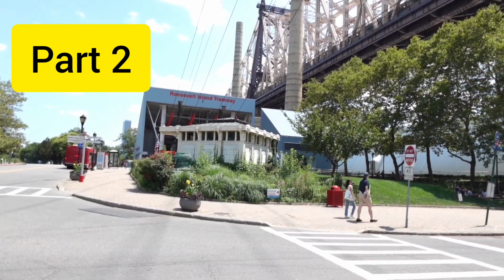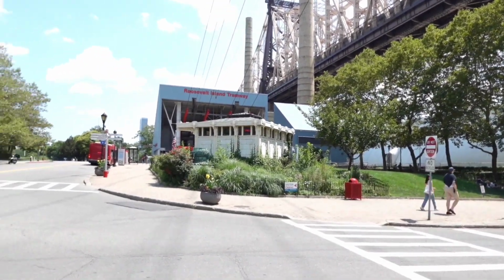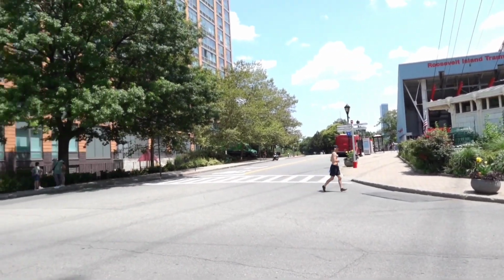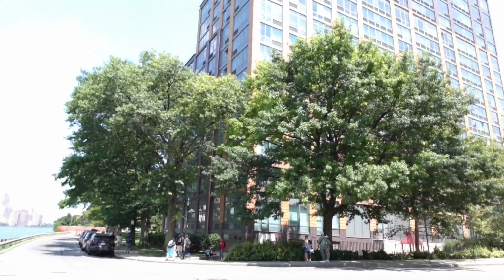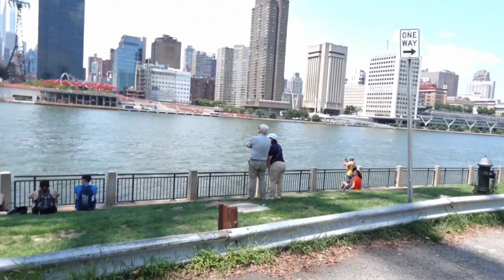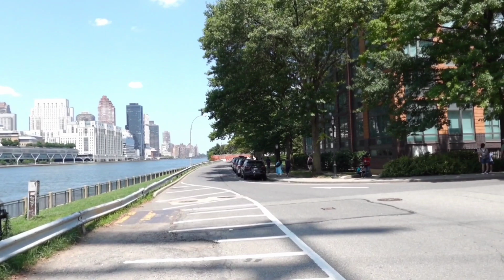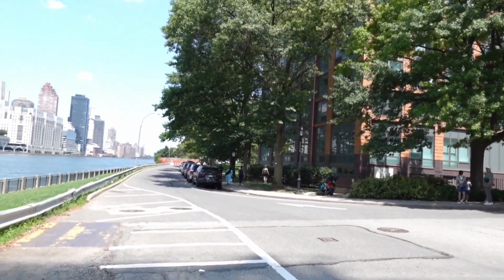That's where you take the tram again. That's the shuttle bus. Queens on that side, and Manhattan on this side. So as promised, I'm gonna walk to the north side of the island.